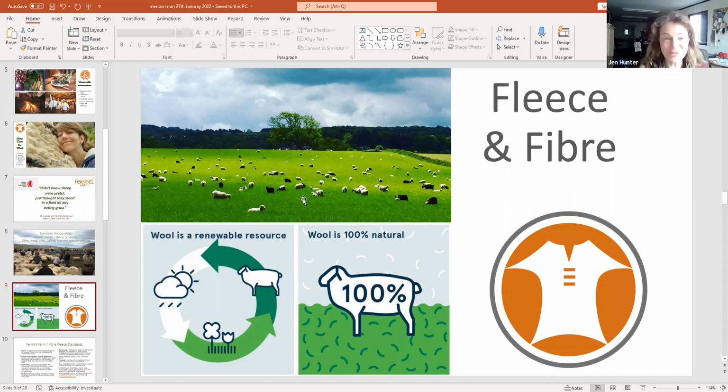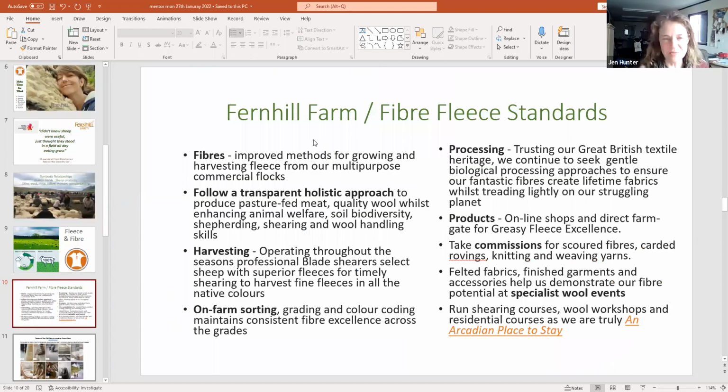And it's great fun, blending colours is a really lovely thing to experiment with a natural fibre. So this is quite wordy, but I'm very happy people wanted to have a copy of this slideshow that they can go into more depth later on. So it basically just shows that we are really holistic in our thinking, and what we consider is all aspects of adding value from the sheep.